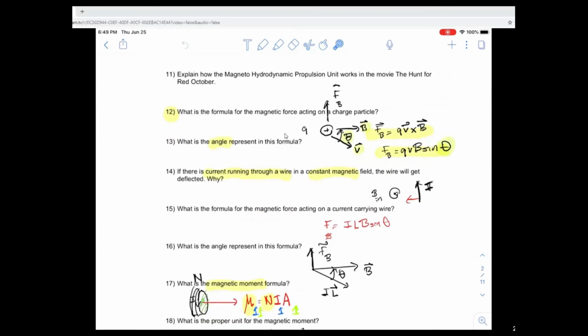All right, so magneto-hydrodynamic propulsion system is an example of the right-hand rule number one. I'm not going to worry about the details right now. All right, the formula used for the right-hand rule number one is this formula. This one is a cross product, so it's going to be V cross B is going to give you F. All right, so this is the scalar form of the same formula that we're looking at.